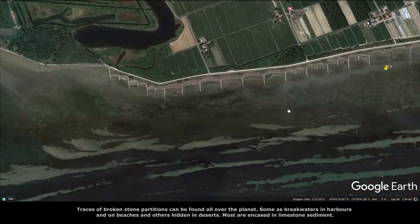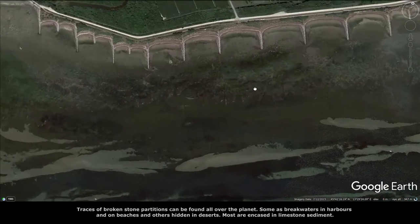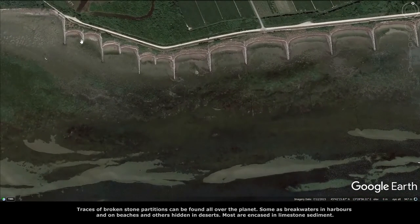Traces of broken stone partitions can be found all over the planet. Some as breakwaters in harbors and on beaches, and others hidden in deserts. Most are encased in limestone sediment.